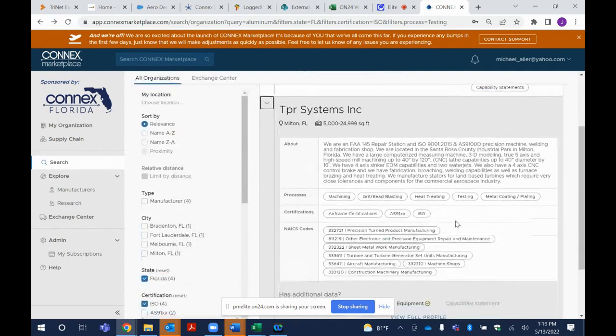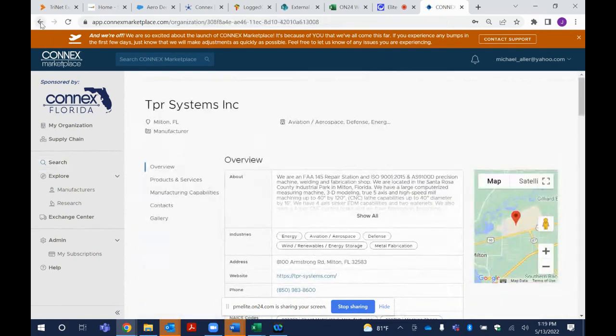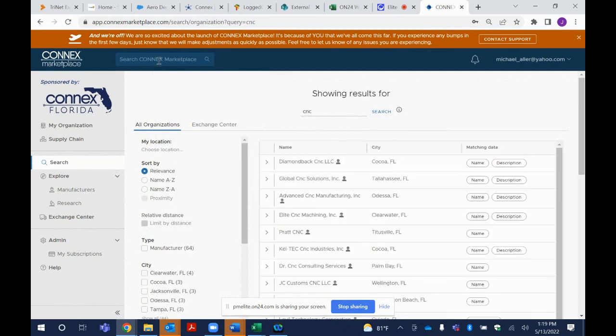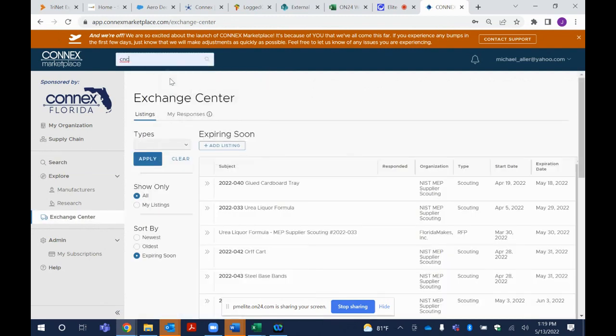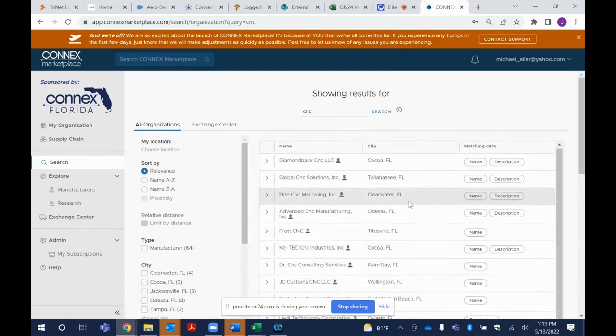This is like the brief snapshot of that company. And then if you want more information, you can click on the profile, which will pull that back up for each one. You can also search up here too. So let's go with CNC and look for that here. Anytime you're browsing or looking at things, you can always go up here, type in what you want to look for. It'll come up here and bring you back to this page.